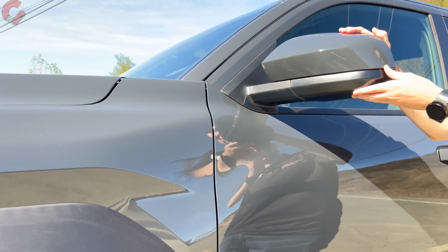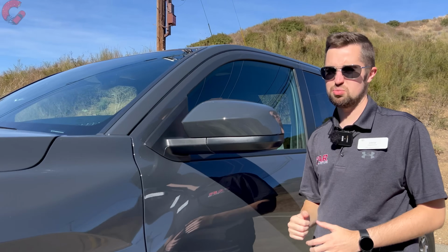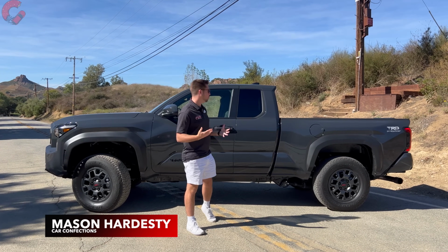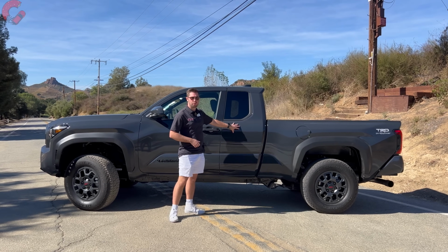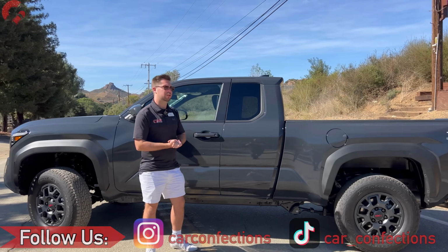Heading on up here to our mirrors, body color up top, black on the bottom, and we do have blind spot monitoring. Now, like Drew said at the very beginning of this video, this TRD PreRunner trim level is only available in the extra cab configuration. You can get a good look at what this looks like here at the side. Of course, you don't have the full rear door. You have a little bit of space in this area, which we'll talk about a little later in the video.